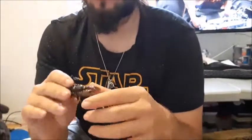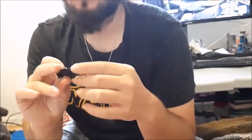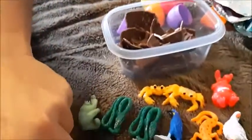The details on these are so good. They even have the bumps on the claw. Yeah, I really like that about these. That really makes them like collectibles.